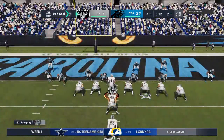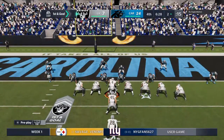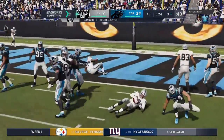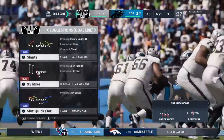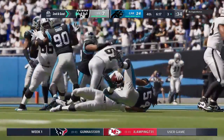First and goal, and they got to be thinking a chance to get right back into this football game. They'll run it with Jacobs. And after the good gain last play, this time he's going to be stopped behind the line of scrimmage. It'll be a loss of a yard, and that'll make it second and goal at the Panthers' 3-yard line.